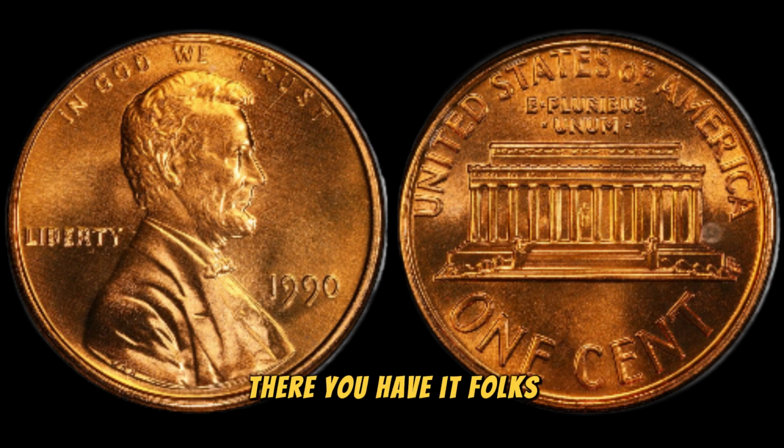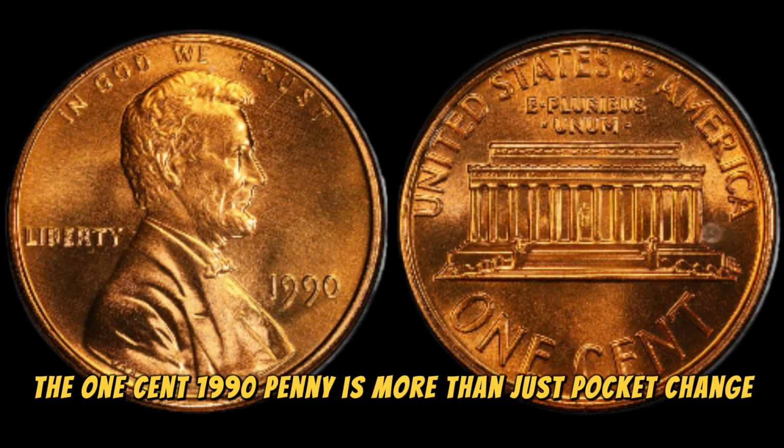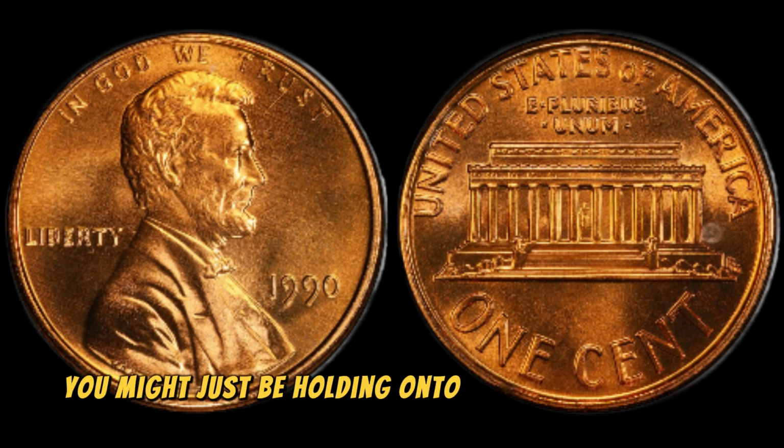There you have it, folks. The 1-cent 1990 penny is more than just pocket change. It's a collector's dream with the potential for incredible value. If you find one of these rare coins in your collection or while coin hunting, you might just be holding on to a small fortune.